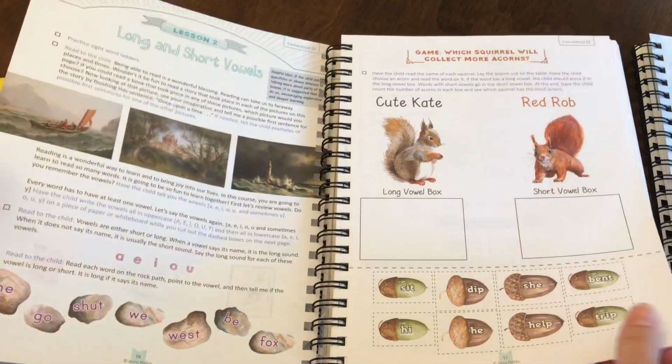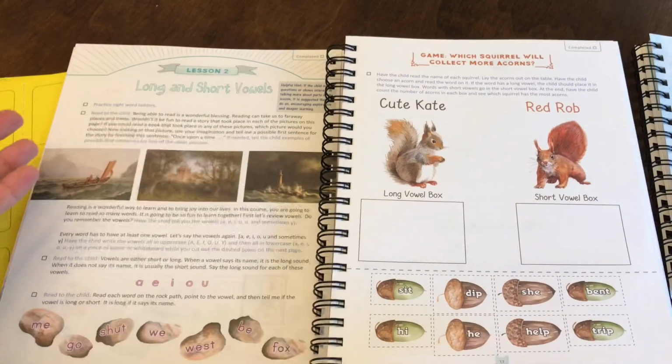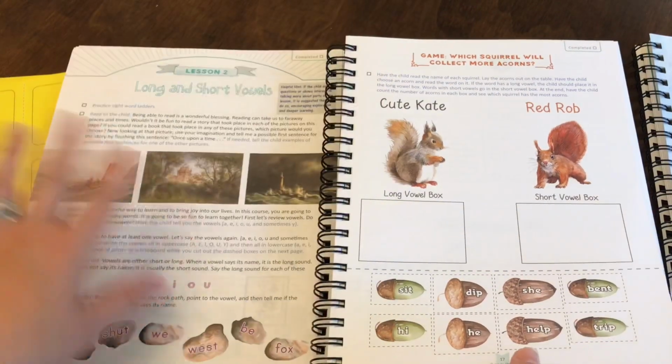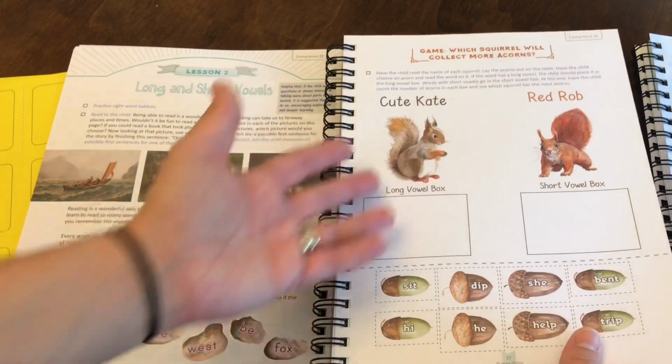Once again, just beautiful pictures. It is different paper. I want to say that this is like cheaper paper than what I've seen before. I'm not sure if that's completely accurate or not, but it just seems that way. But it's still beautiful.